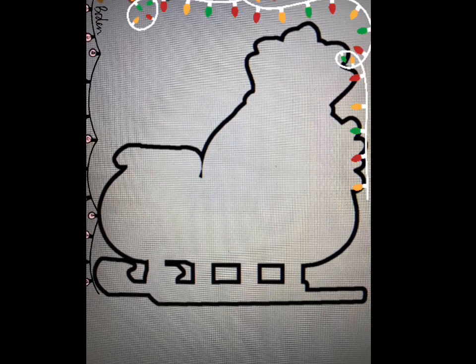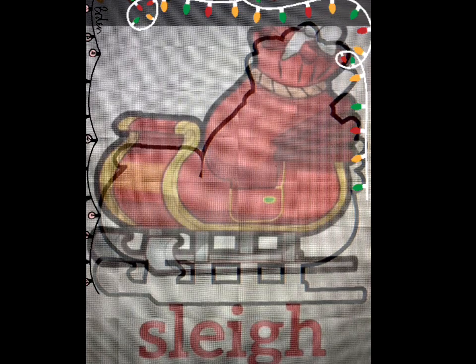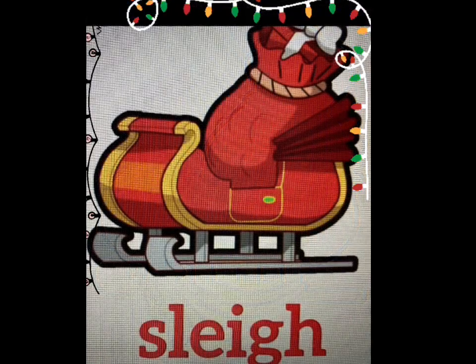Here's the next one. This one's a little tricky also. Can you guess what it is? It's something that Santa rides at night when he delivers the presents. Yes, you got it! The sleigh! Santa's sleigh! Very good, my friends!